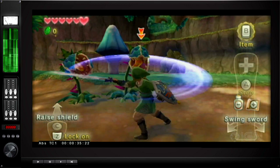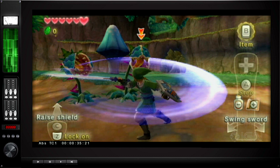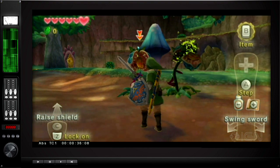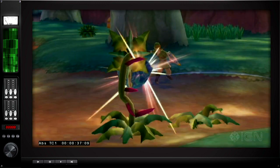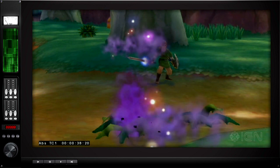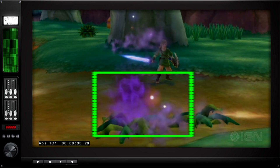And then you also saw him fighting Deku Babas. Now, this is the interesting thing about this gameplay. It uses the Wii MotionPlus, and so it actually recognizes left, right, up, down slashes with the sword, and stab. You can see here the mouths are open in a certain way, and that's how you kill these enemies. That plant right there has a vertical slice, so you want to vertical slice it to death, and boom, there it goes.